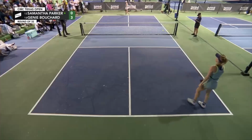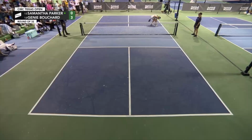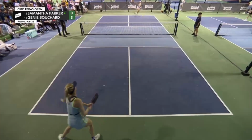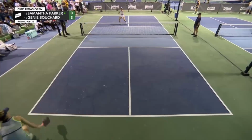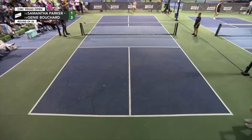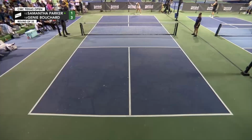Preferred wing is the backhand for Bouchard. And Samantha Parker on the backhand side too. Really uses her lower body nicely, gets down with the ball. Always like to see that. I think she was looking for the roll to take a bit of pace off. Did not strike it how she wanted to. Did Genie Bouchard, and Samantha Parker puts it away.